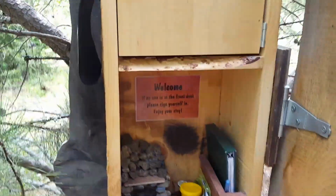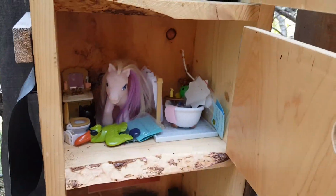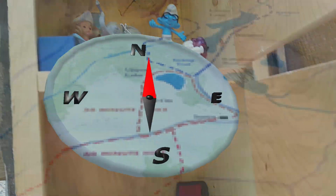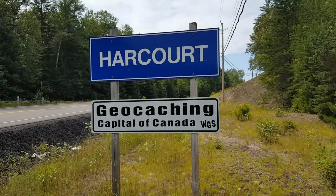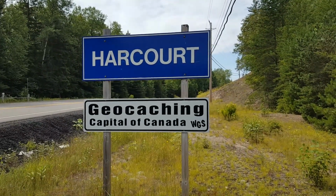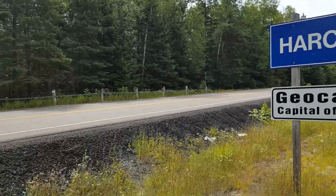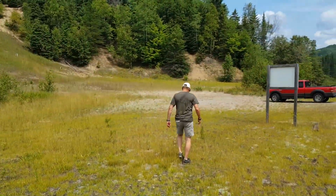And you got all kinds of little departments here. And some travel bugs in here. Cool. And we're at the geocaching capital of Canada, which is Harcourt. It's actually made up of 6 municipalities, 6 little villages or something.